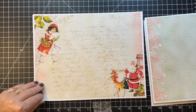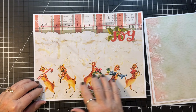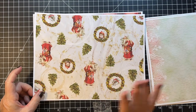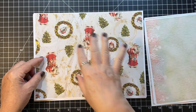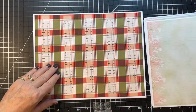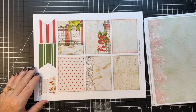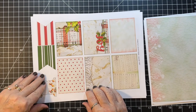So just wanted to flip through. It's got great nostalgic 50s kind of things in it. Oops, I guess this goes like this. The Santas and the other things are up, down, and around. Okay, make sure I do this right. Plaid with music, and then this music one. So that's going to be the basis of one of my Christmas journals this year.